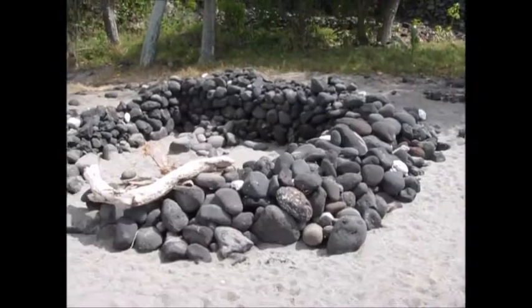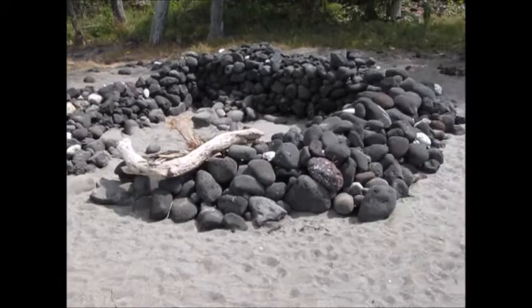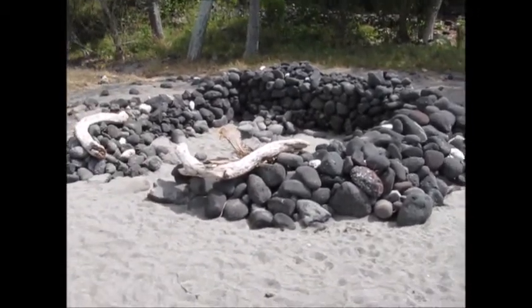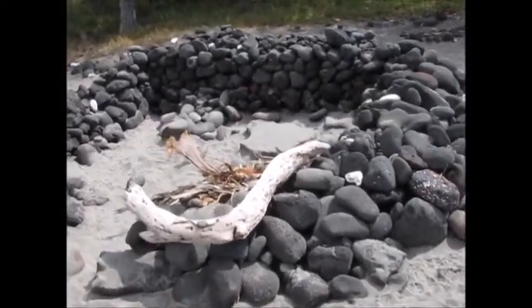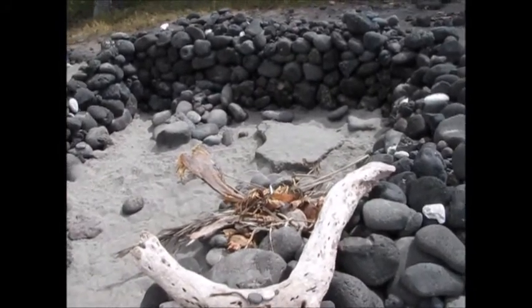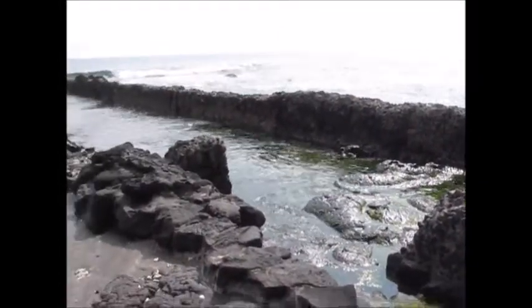So Susan and I are debating what this pit is for. She says it's for luaus. I personally say it's for human sacrifice, but she thinks I'm wrong. Of course, this nice flat rock right there in the middle of it kind of scares me. I say human sacrifice.